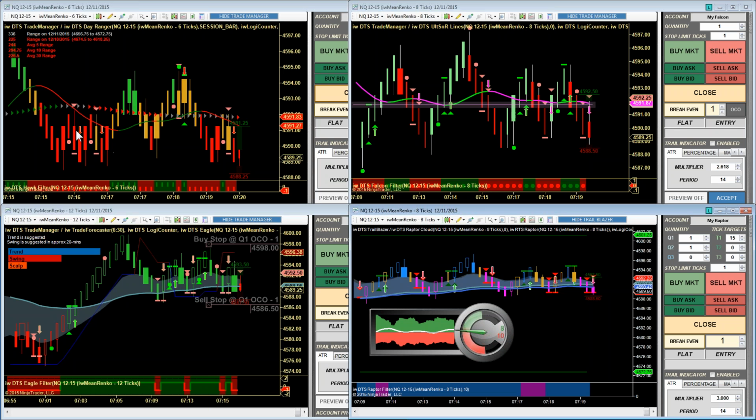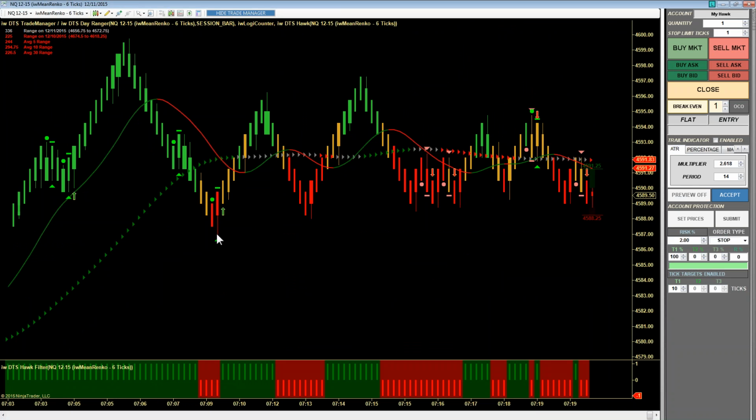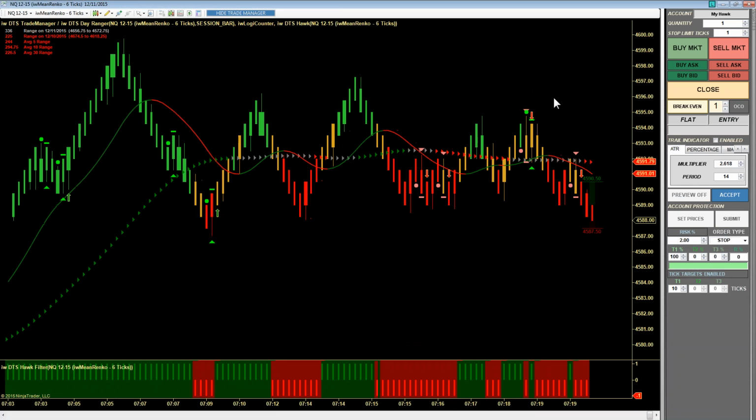And you can see we've got comparable ranges in all the other tools also. In fact, here, interestingly enough, the Hawk has now printed a red bar buy, which we could sell, and a green bar sell, which we could buy. So we have a pretty well-defined range here in the Hawk also.